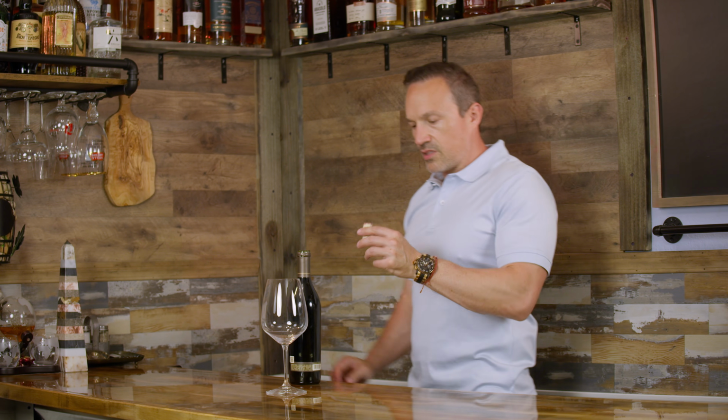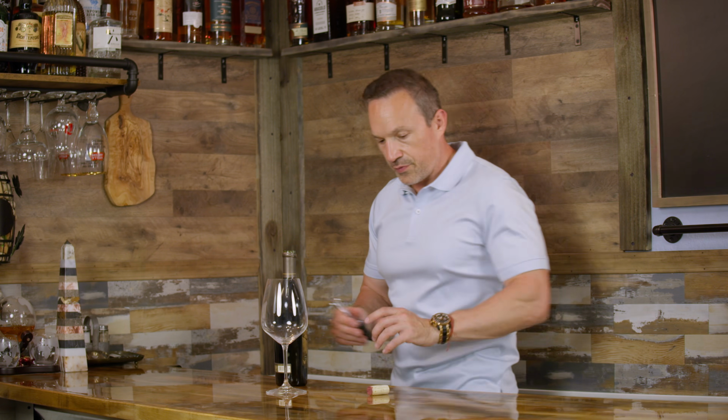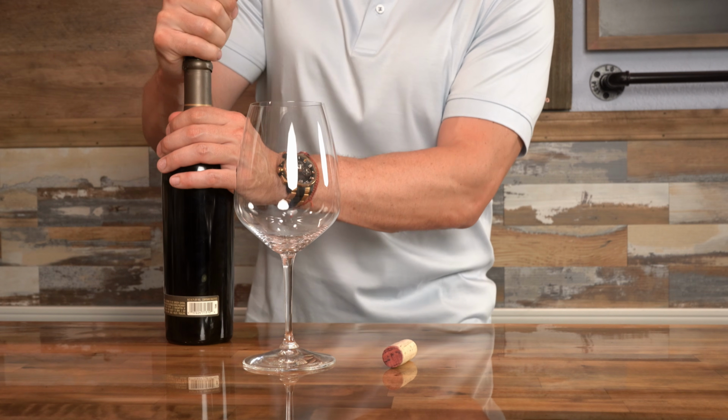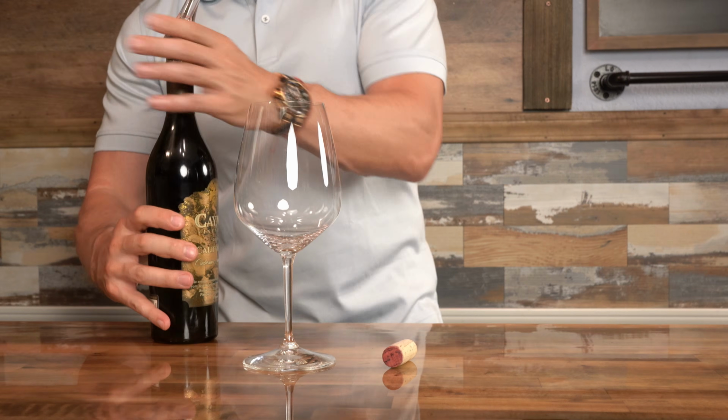Okay, let's see. It looks light. It's young. It's only 2021, but it smells good. The cork is perfect. I'm gonna give it some aeration because we're doing this in real time, so I can't give it much time to breathe. So we're gonna give it a little bit of a shake.